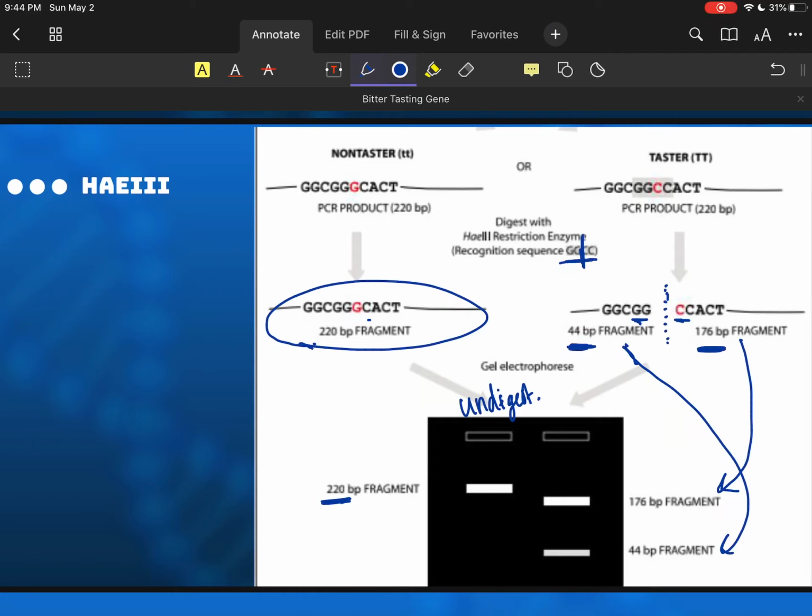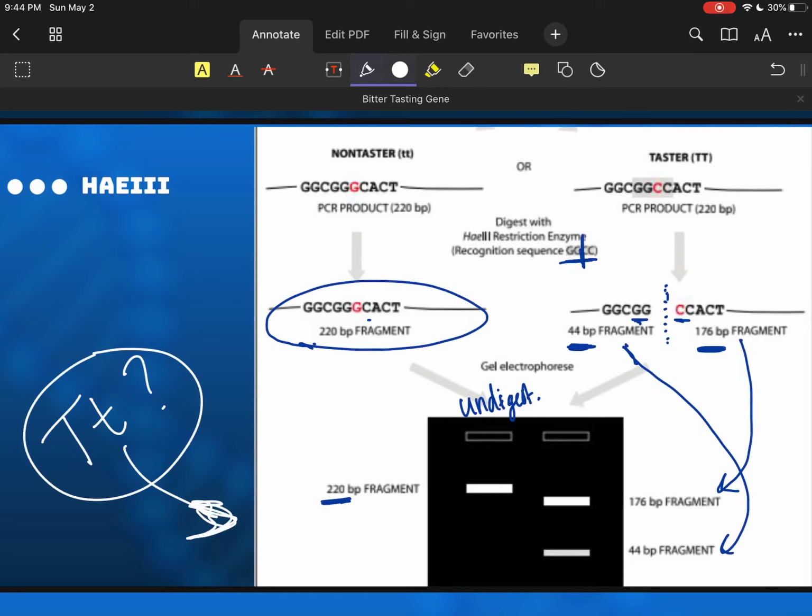One thing to think about that you'll need to discuss possibly in the analysis section of your lab report is, what do you think a heterozygous person will look like here? What will they look like on the gel if they have one copy of the taster gene and one copy of the non-taster gene? Okay, so that's just something to think about.